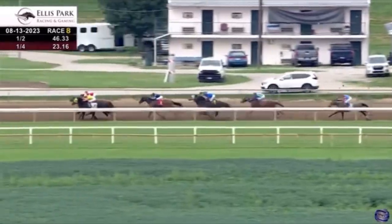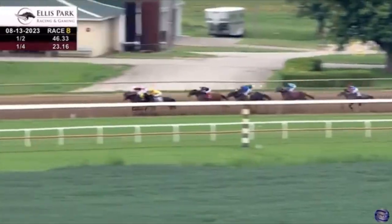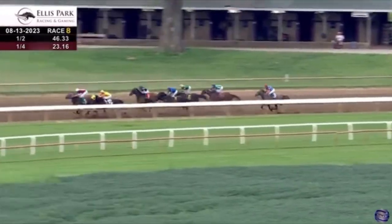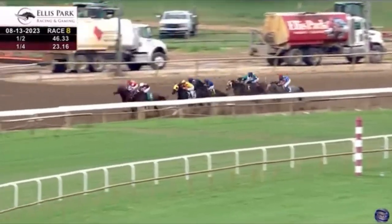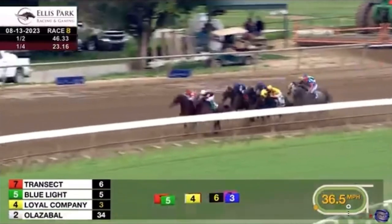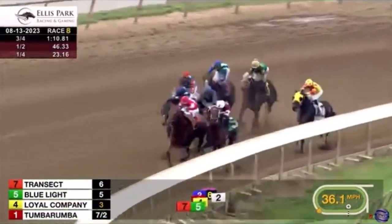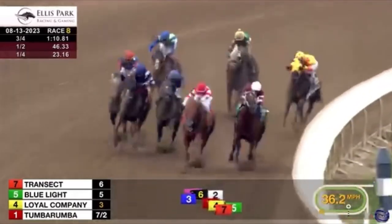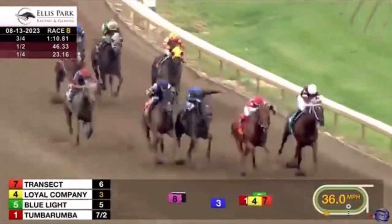Three furlongs to go, half mile in 46 and one. They go three across the course. Blue Light, let go by Olathabo, comes on through to take the lead as Transect is bearing down to the outside. That's all for Olathabo as they race around the turn. Here comes Tumbarumba moving in tandem with Loyal Company up the inside as they straighten away to the top of the home stretch. Olathabo, five across the course as they whip them in the Derby.